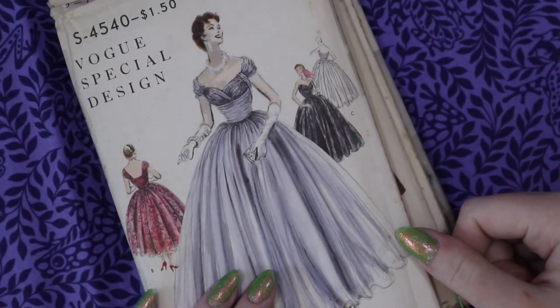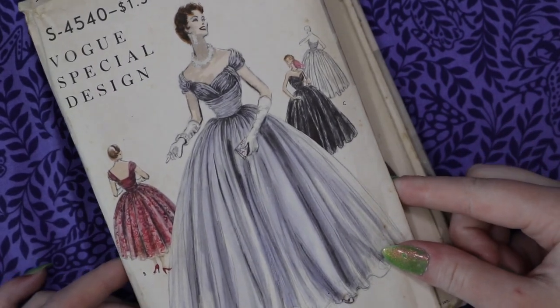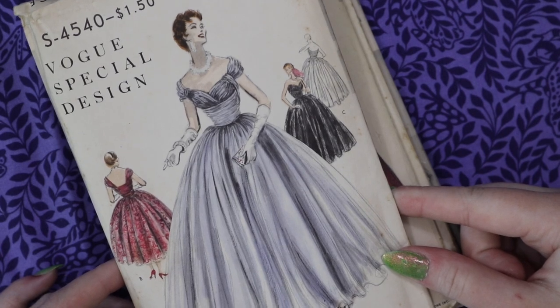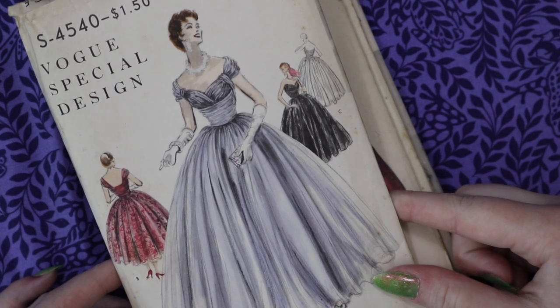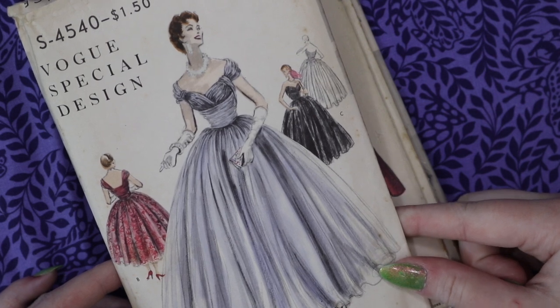This is one of the ones my mom sent me a photo of. When you're antiquing, you do come across a lot of vintage patterns, and I didn't want her to have to send me photos of every single one because that would be a big ask from her, but I specifically requested her to send me photos of any evening gowns or party dresses that she came across, because those tend to be more valuable and more of a signifier that there might be other rare patterns in that lot.